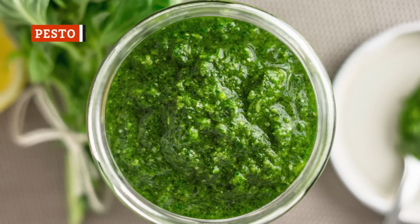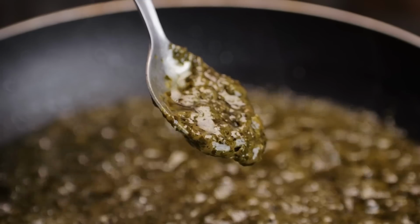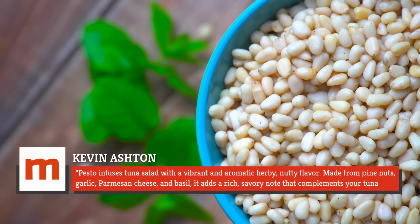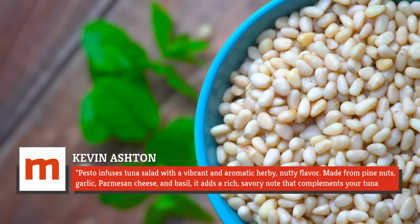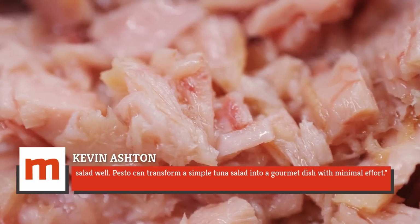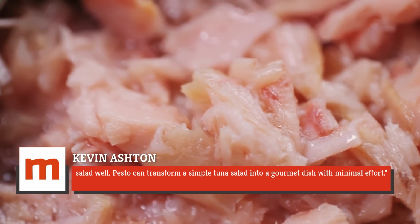Everybody likes pesto. Another mean green nutritious substitution, pesto proves itself to be an unexpected yet totally doable option. Kevin Ashton, experienced chef and culinary advisor, explains pesto infuses tuna salad with a vibrant and aromatic herby, nutty flavor. Made from pine nuts, garlic, parmesan cheese, and basil, it adds a rich, savory note that complements your tuna salad well. Pesto can transform a simple tuna salad into a gourmet dish with minimal effort.